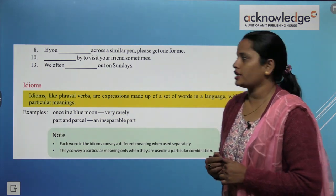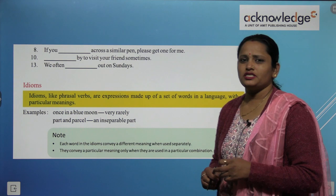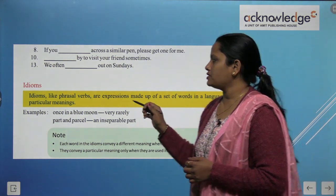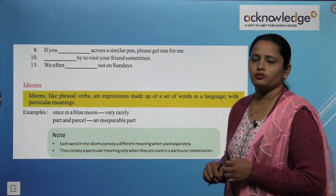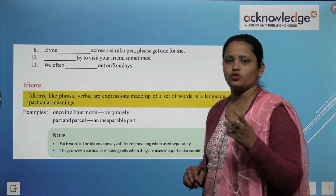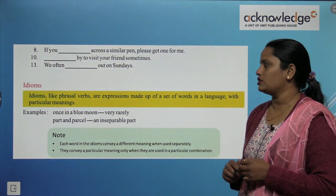Now children, the next topic that we are going to learn is idioms. Idioms means कुछ कहावतें. So कहावतों की बात करेंगे हम. So idioms, like phrasal verbs, are expressions made up of a set of words in a language with particular meaning. So एक language में इसे use किया जाता है जिसका एक particular कुछ meaning होता है.